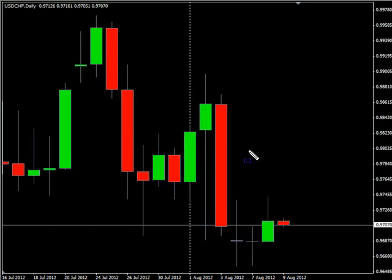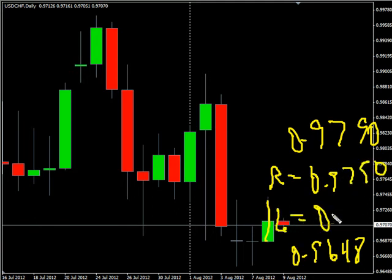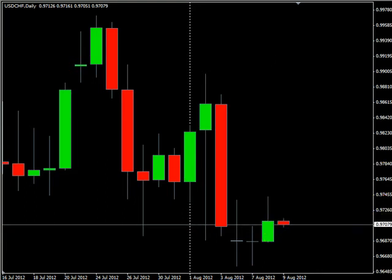Now the US Swiss, this pair closed higher during this last session. We are looking for it to potentially go as high as 0.9790, possibly as low as 0.9648. Look for some resistance around 0.9750 and look for some support around 0.9650.